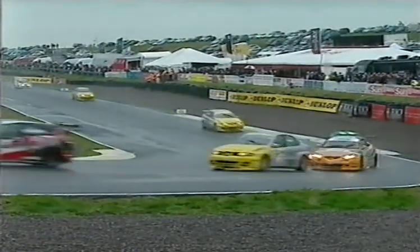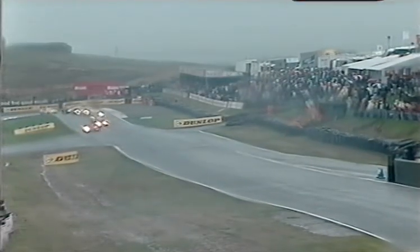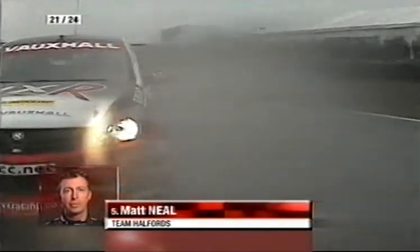Are you all set for some more frantic touring car action? The safety car, I think, is heading in. Yes, it is. And it's Matt Neal who controls the restart this time, and he's on it straight away. Unlike Yvan Muller, he doesn't wait. He gets on the power immediately, and Yvan Muller's not far behind him. Will Muller go on the attack into the first corner? He's very close behind Matt Neal, but not close enough to make a lunge for it.